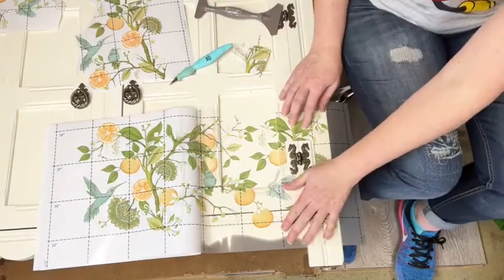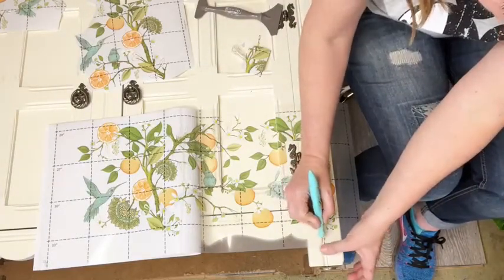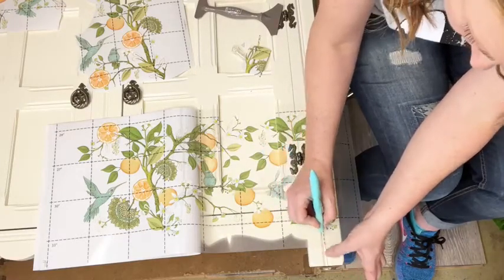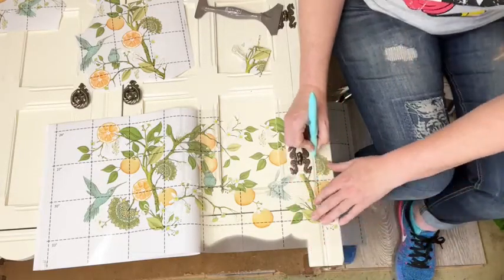I'm now going to get to working here, but because I don't want to have to push this in, I'm going to cut down here as well. Let's just think about how I'm going to do that. I'm going to actually go either side of that, so we might get a little bit on the raised section.